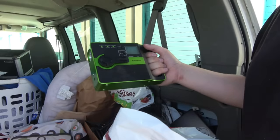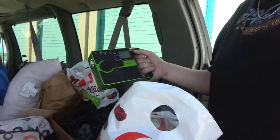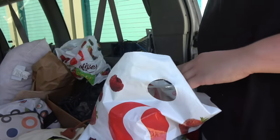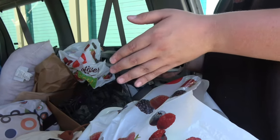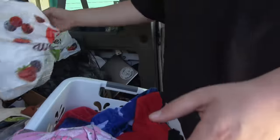This thing, what is that? What is this? Good question. Is that an old radio? AM, FM scan? It's from Radio Shack. Alright, cool, I guess. Is that the top to the blender? Another part to a blender, looks like, maybe. Yeah. And this is just a bag of bags.